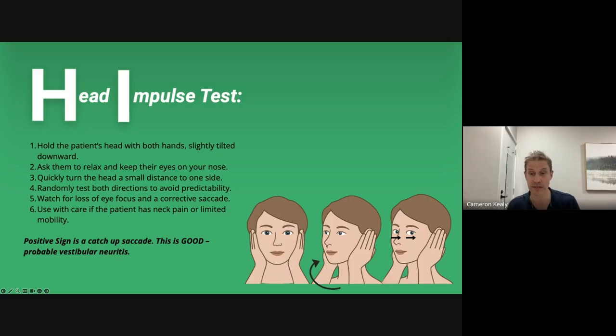And that's called a saccade. If they have that, that's a good sign. That is a sign of a peripheral disorder, and it's going to be vestibular neuritis. If you go into the studies, there is a 2% chance that it could be labyrinthitis, but either way, it's benign. You can send them home. They don't have a stroke. So if we see this, you can breathe easy and say, okay, this looks like vestibular neuritis. We're probably pretty safe here.